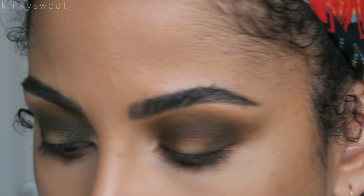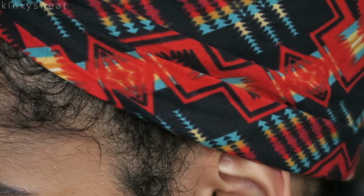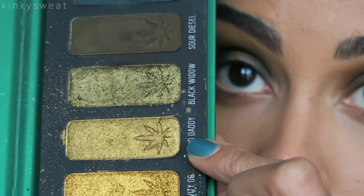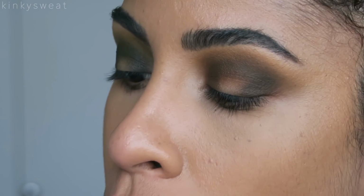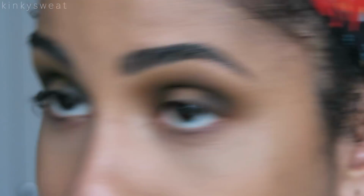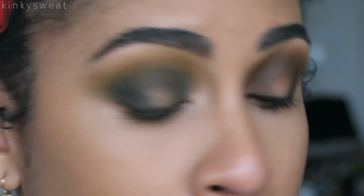One of my go-tos, Zoeva 234, my smoky shader. For this eye, I'm definitely gonna go in with Granddaddy. I think this is a beautiful shade. Or should I do, you know what? I'm gonna do Gravity OG because I used this the other day and it is gorgeous. Definitely have to hit it with some Max Fix Plus or any setting spray of your choice.